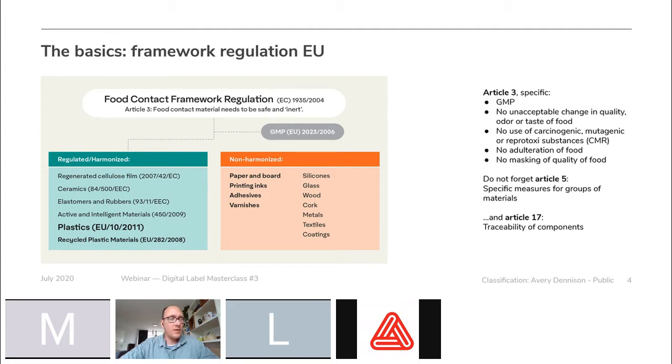So this 1935/2004 consists of different articles. Of course, it's a regulation, but one of the most important ones is Article 3, and this mentions that food contact materials need to be safe and inert. Now, I'm paraphrasing. There are a lot of other requirements mentioned in there.